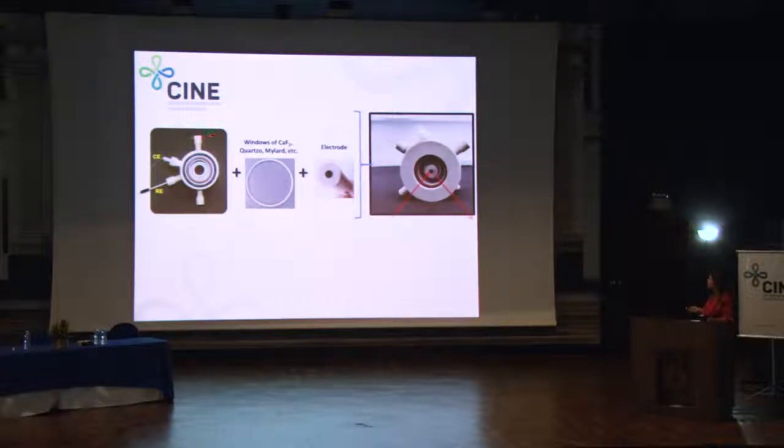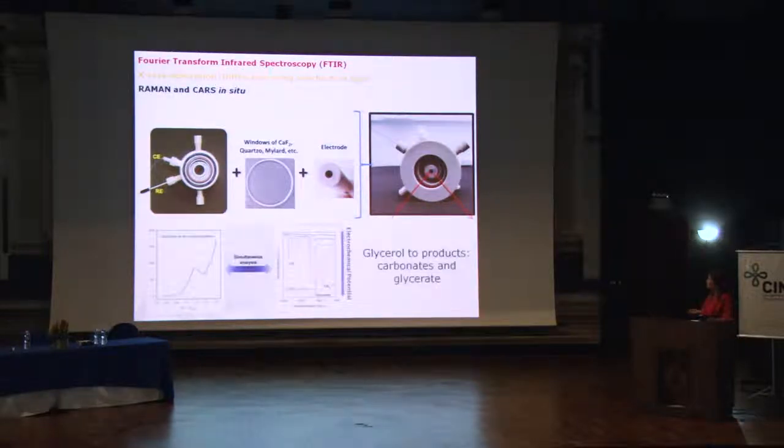I'll show one of these electrochemical cells that the group is planning to patent. You can see here, this will insert the counter electrode, the reference electrode, your sample just here. By changing the window, you are able to use the same electrochemical and or photoelectrochemical cell for these techniques.